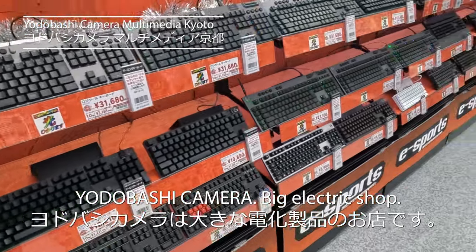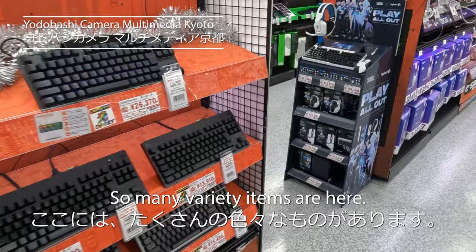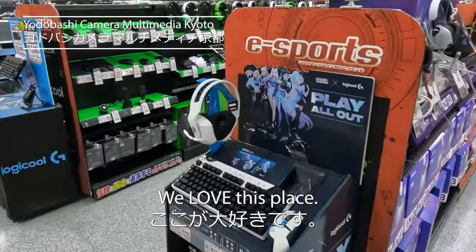Yodobashi Camera, a big electronics shop. So many varieties of items are here. We love this place.